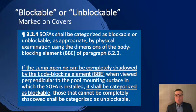Another, not a change, but one of the clarifications that was added to this standard, well, I guess it is a change, is that they are marked blockable and unblockable. And there's a technical two-step process that determines that. It's the sump opening and then the cover that's applied to it, and the openings of the cover that are not shadowed by the blocking element. And then they must pass that physical test you saw. So it's a two-step technical evaluation and then the physical testing.